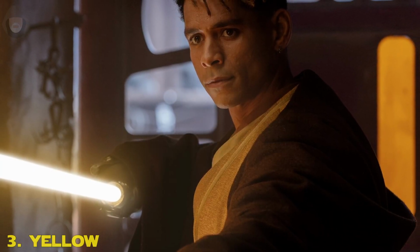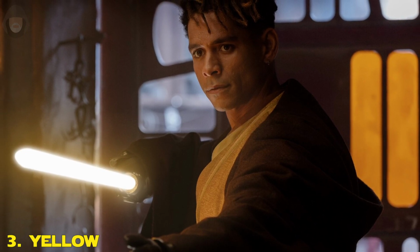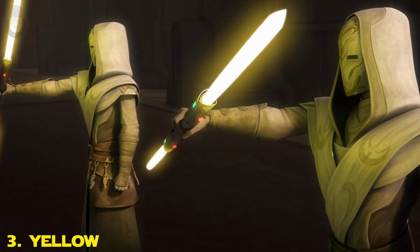Number 3, yellow lightsabers. Yellow lightsabers were used by Jedi Sentinels, which are basically a mix of the previous two. Sentinels were some of the most powerful Force users within the Jedi Order, and when Jedi were chosen to become Temple Guards, they would be forced to take on the mindset of a Sentinel, a balance between fighting and calling upon the Force.